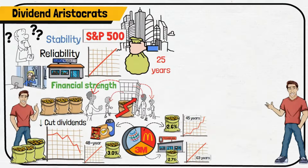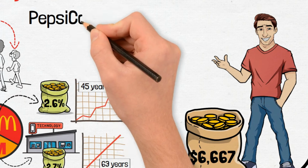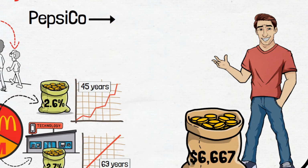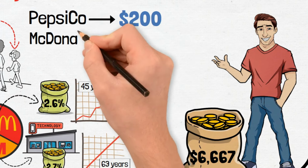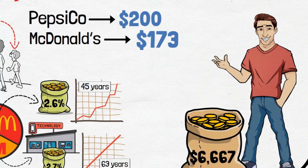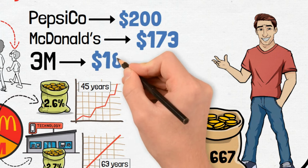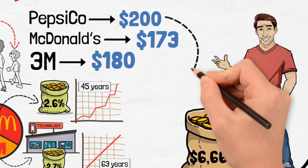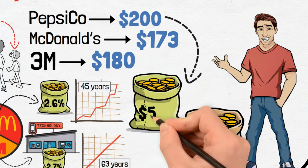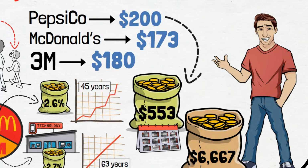Peter decides to invest $6,667 in each of these 3 companies. With PepsiCo's yield, he expects an annual dividend of about $200. McDonald's would provide him with approximately $173 annually from his investment, while 3M would yield about $180 annually. This results in a total expected dividend income of roughly $553 in the first year from these 3 Dividend Aristocrats.